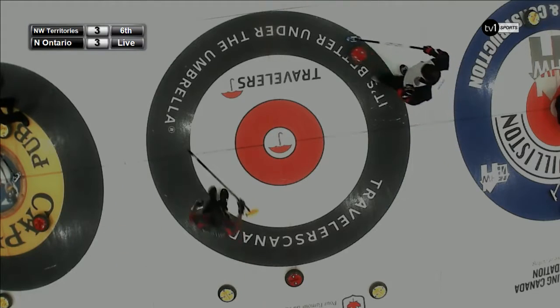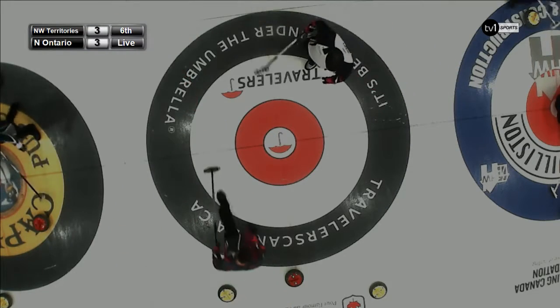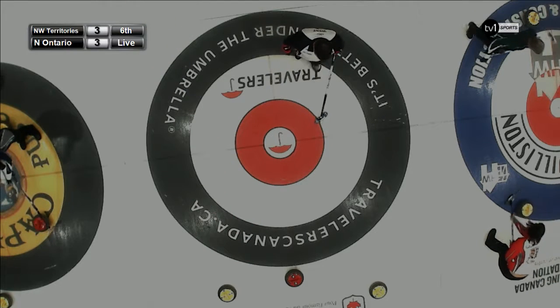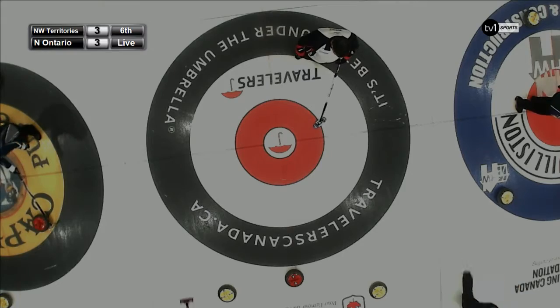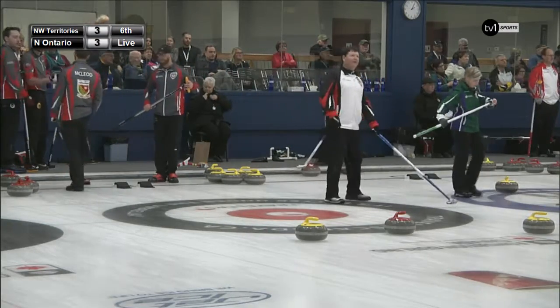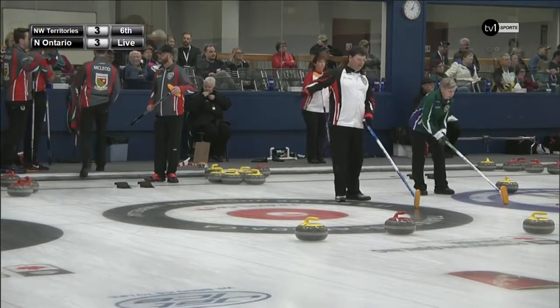So a hit and roll out, and I think Ontario is looking now to blank the end, carry the hammer through to the 7th end.